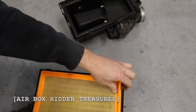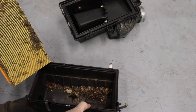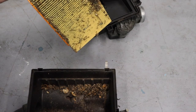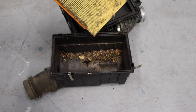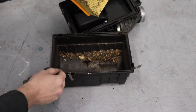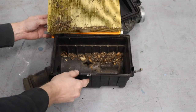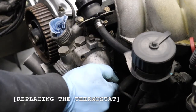Okay, filter looks pretty clean on this side. Oh. Yeah, that's a bad sign. There were some mice living under the hood in this vehicle, and yep, all nuts and stuff in there. Great. Oh, I am gonna thoroughly clean this out. All right, let's see what's living under here.